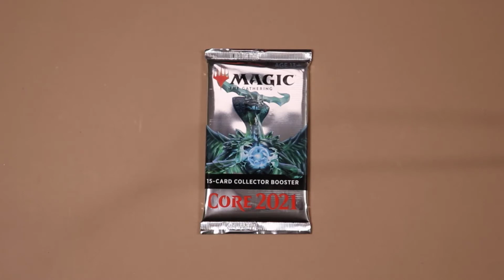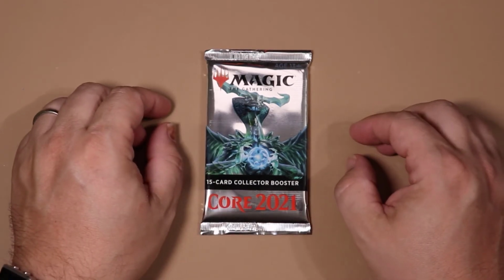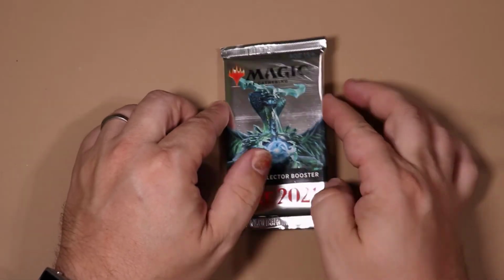In today's video, I'm going to focus in on the cost of Magic. Talk a little bit about these high-end boosters that have been rolling out as I open up a Core 2021 Collector's Booster. So why don't we go ahead and get started by first opening today's booster pack.